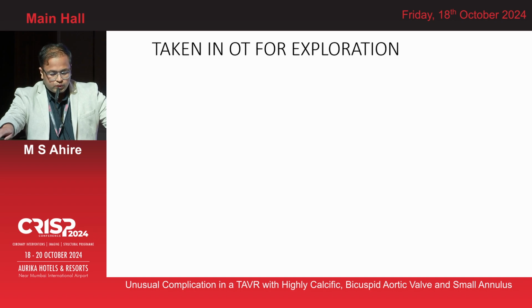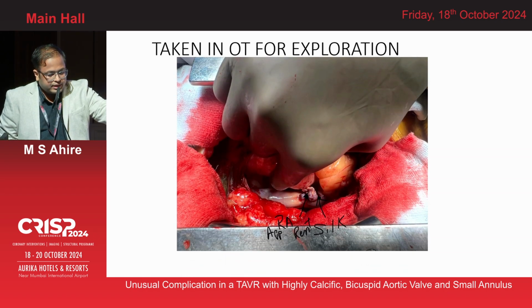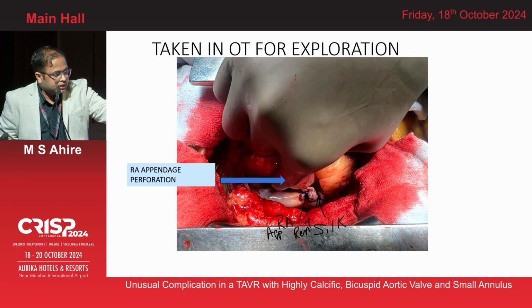What could be the possible complication here? As the patient has a bicuspid aortic valve with heavy calcification, and after the balloon expansion we deployed the valve, we thought maybe it was an annular rupture. So we immediately took the patient to the cardiac OT, and what we found was an RA appendage perforation.